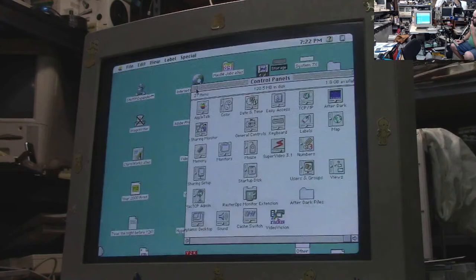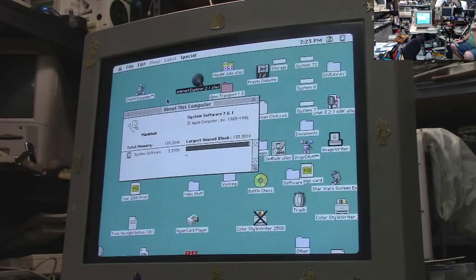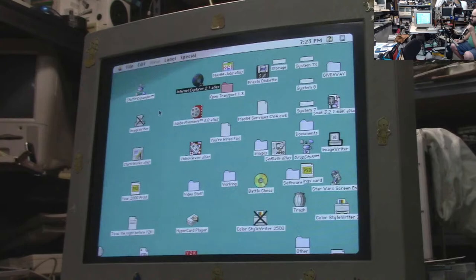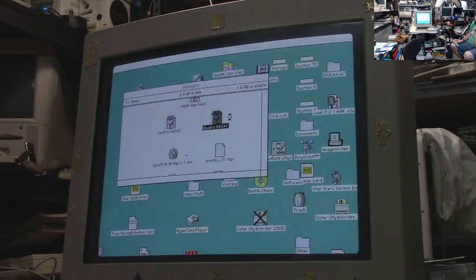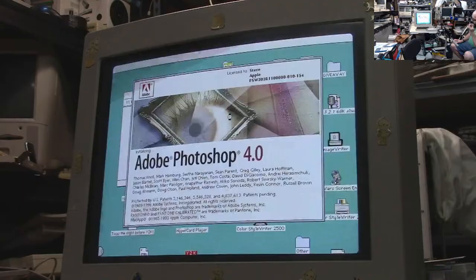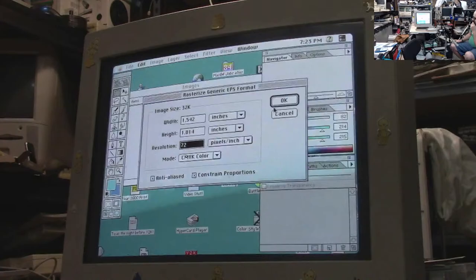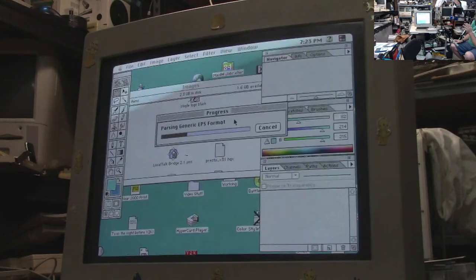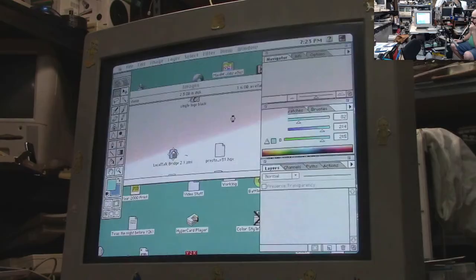So we are running System 7.6.1. Yeah, somebody made some strong sticker decisions on this monitor. Oh, we have some imagery here. Photoshop 4.0, baby. Yes, Adam. The answer is yes. I wish you could see how crisp and bright this is in person. The camera is really not doing it justice. The power of a 336 8040, folks.